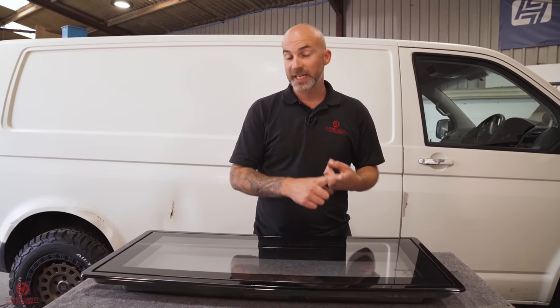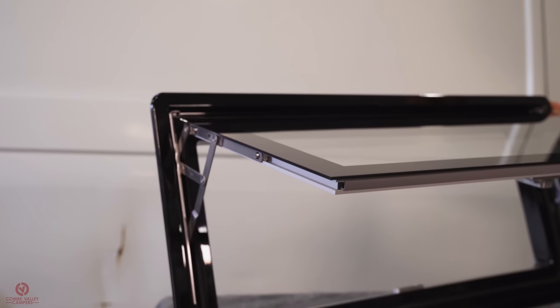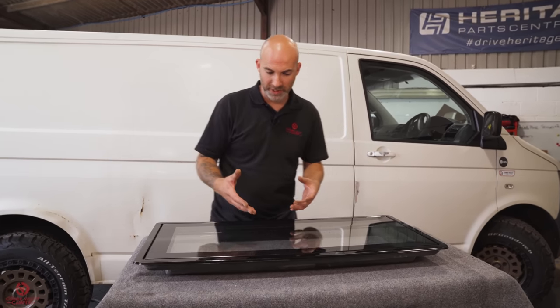But not only are there the insulative properties, but the acoustic properties also. Again, much like a household with double glazing, you will find that the soundproofing of these windows is above and beyond compared to a polycarbonate window.